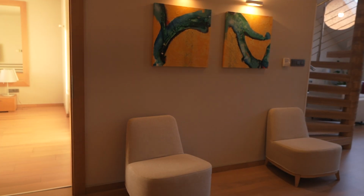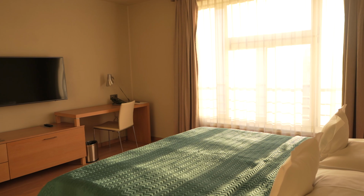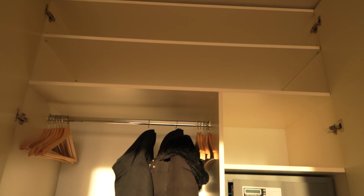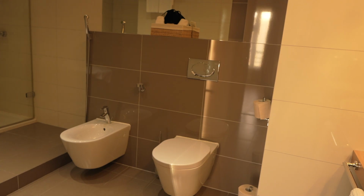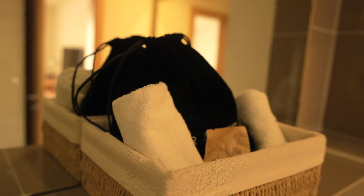The main floor featured a large bedroom with a comfortable king-size bed, a desk, plenty of wardrobe storage, including bathrobes, slippers, and a safe. The ensuite bathroom was beautifully appointed with dual sinks, a bidet and toilet, a standing shower, a large soaking tub, and complimentary toiletries and a hair dryer.